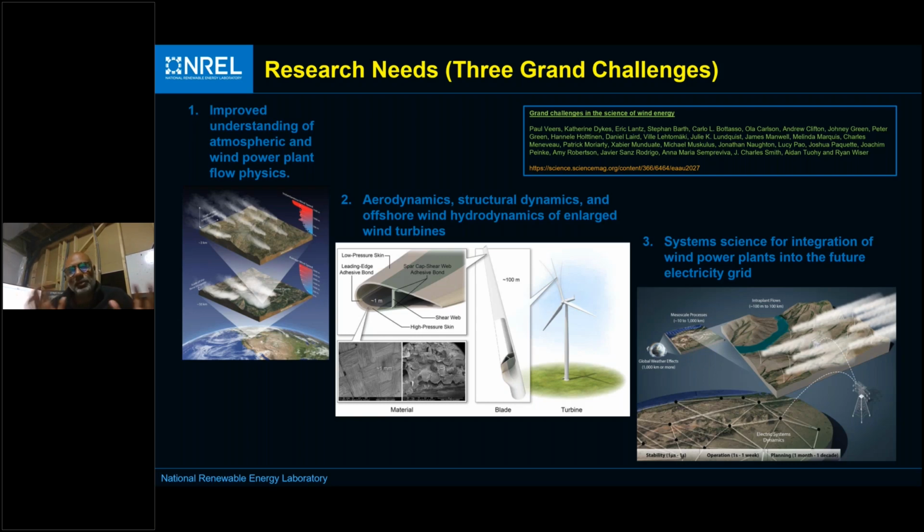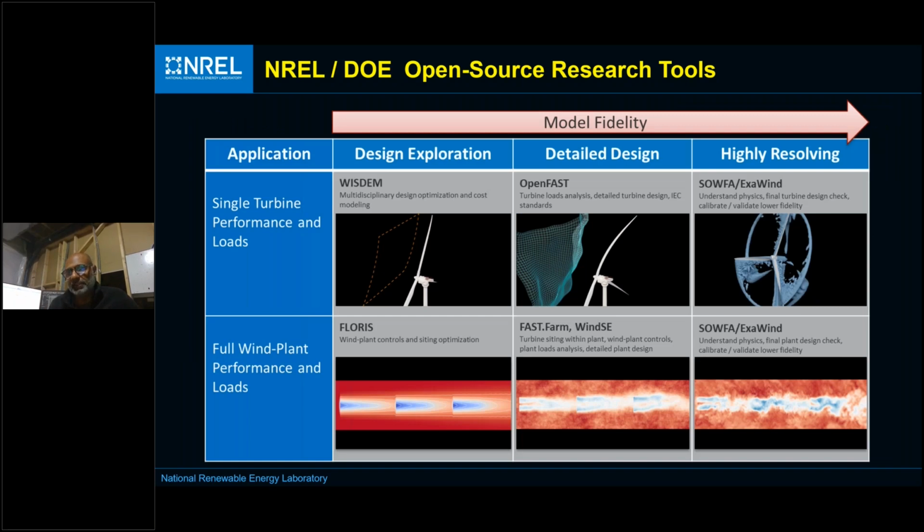Now, going to the next slide here, I quickly wanted to talk about the open source research tools that we have. We have an array of them, everything from design exploration to detailed design to high fidelity modeling, which are CFD tools, where we can do blade results on the blade itself. These are, of course, computationally very expensive, and you'll need a large cluster HPC system to run these kind of solutions. The nice thing about running these high fidelity models is that we can translate the results that we are seeing from the high fidelity model to more empirical solutions and mid fidelity and even to lower fidelity models, like in FLORIS, for example, here.